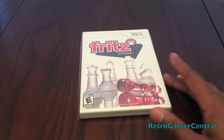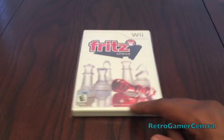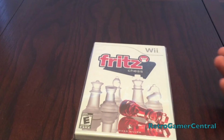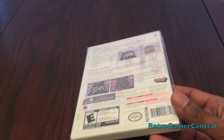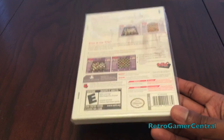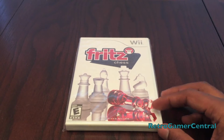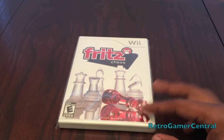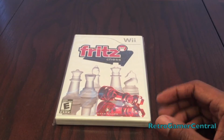Kind of expensive Wii title, Fritz Chess, Deep Silver published, low print run. I think this game was released on the DS as well as PC, but the Wii version has some value to it. It might be one of those kind of expensive Wii titles down the line, more so than it is now, but it's not a cheap game. I only saw it once in person, and that's when I bought it. So there you go.